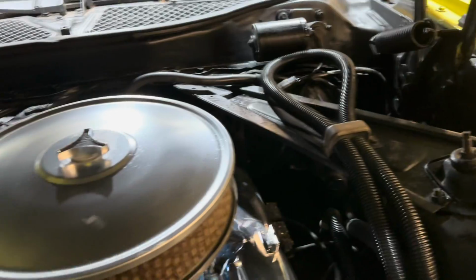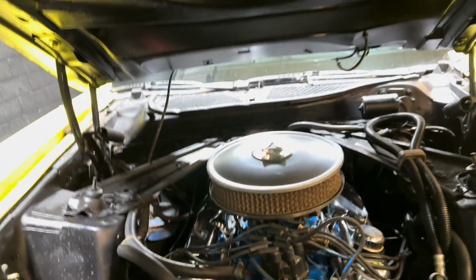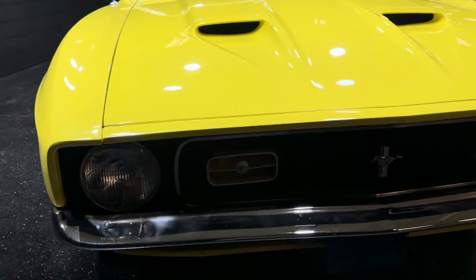Here's your engine bay. Pretty simple. Pretty factory under here. You know, they never did nothing too crazy here. Stock appearing for the most part. I'm gonna close this hood. It's got the hood scoop here. Hood closes really nice. Lines up great.